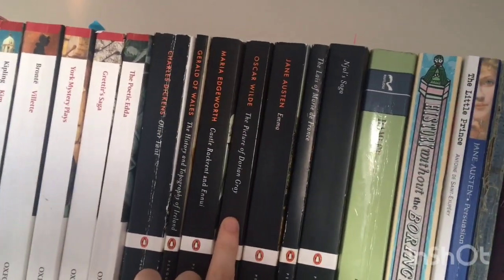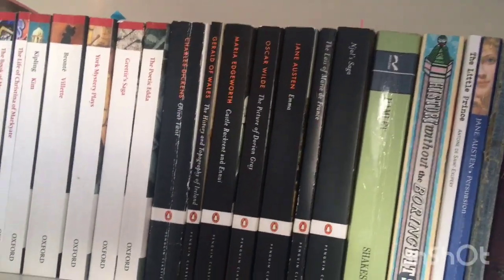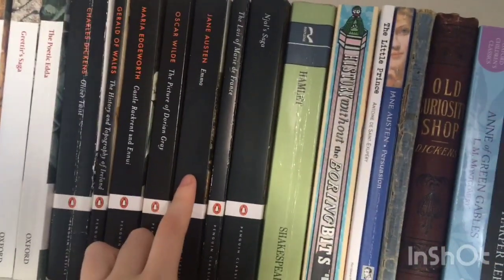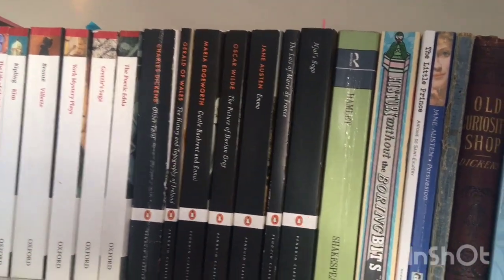Picture of Dorian Gray is actually one of my own classics that I brought with me. If you saw my TBR Classics video, you'll know it's one of the ones I want to read. Emma is originally a book that was on my reading list that I never got around to, but I'm going to keep it on my shelves so that I can read it as part of my TBR Classics.